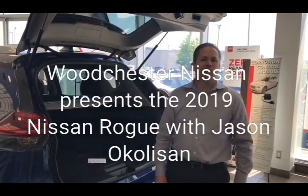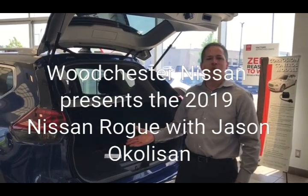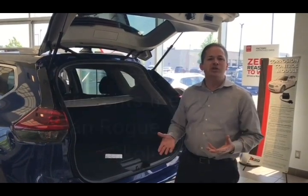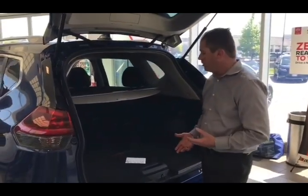Hey guys, Jason Okelson from Woodchester Nissan in Mississauga here with the 2019 Rogue SV. I'm going to show you the unique divide and hide cargo system, which is something special on the Rogue.